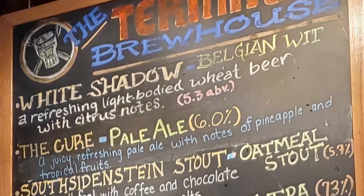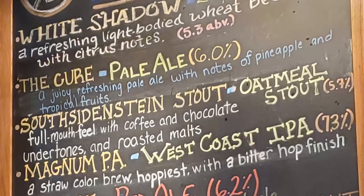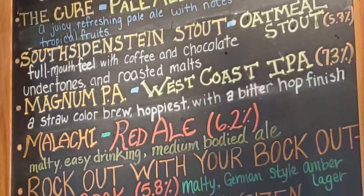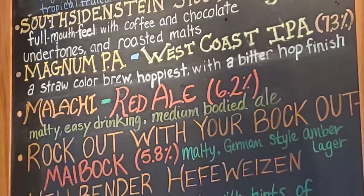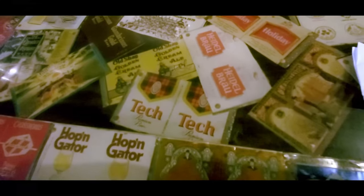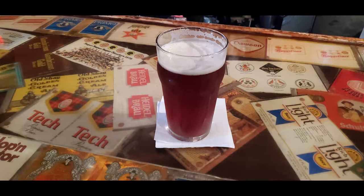So there's the White Shadow Belgian Wit, the Cure Pale Ale, South Seidenstein Stout, Magnum PA, West Coast IPA, Malachi Red Ale, Rock Out with Your Bock Out Maibock, and Hellbender Hefeweizen. So I put my order in for a red ale with the bartender, and she got it to me instantly, and it's in a full imperial pint. That is impressive.